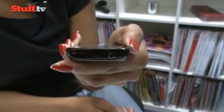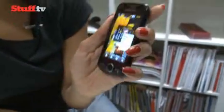Now, other features include Wi-Fi. It also has an accelerometer. It supports push email and supports Exchange. It's also got a 3.5mm jack, which is very important on a handset, as you'll know if you like Sony Ericsson phones.